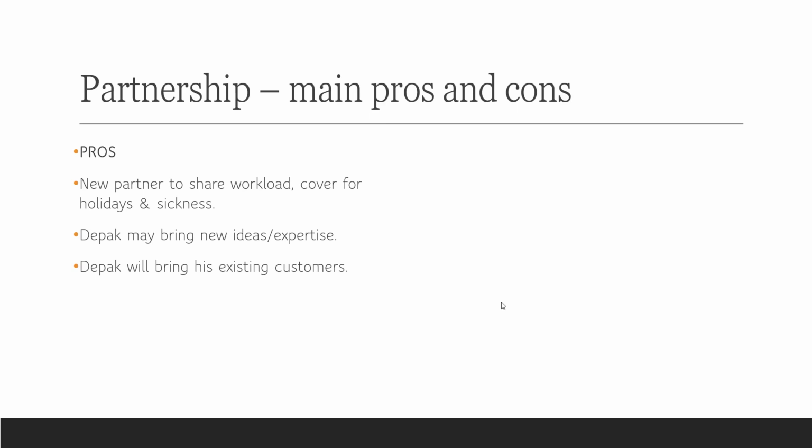He will hopefully bring his existing customers. I'm assuming that Deepak is a competitor to Jasmeen, although it doesn't say what geographical area he's operating in. He may well have negotiated some good discounts with suppliers, which could help reduce costs, so he might be able to bring those into the business.